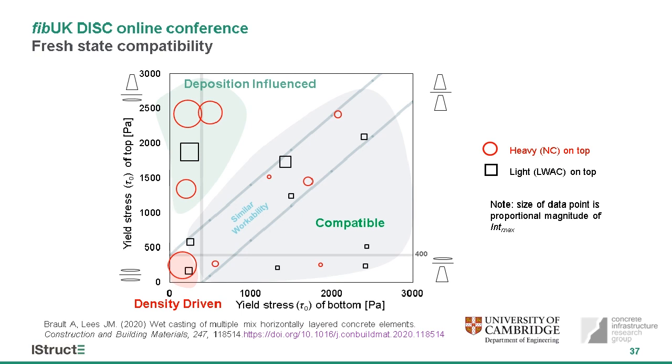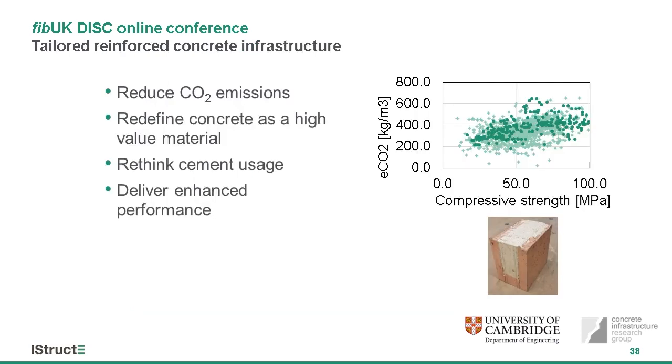And that one's an interesting one because this is when both mixes were relatively fluid. And if we think that through, it turned out when we had the relatively heavy fluidish mix on top, we had a fairly large deviation. Where we had the lightweight fluid on top, we had much smaller deviations. So again, this now gives us a design space for fresh state compatibility.